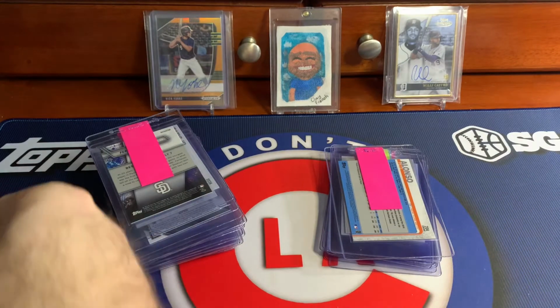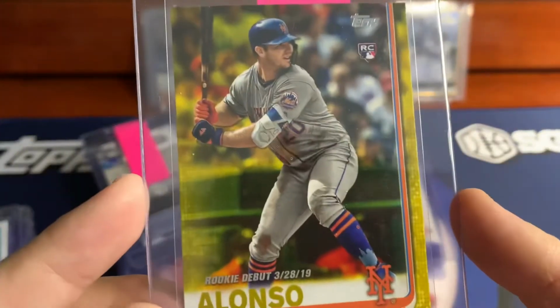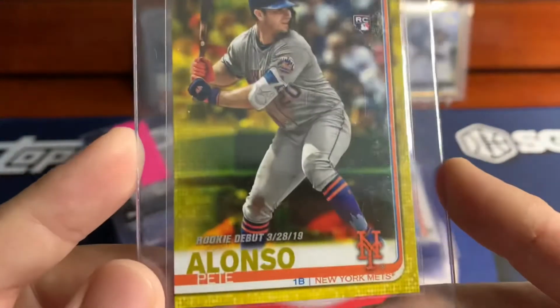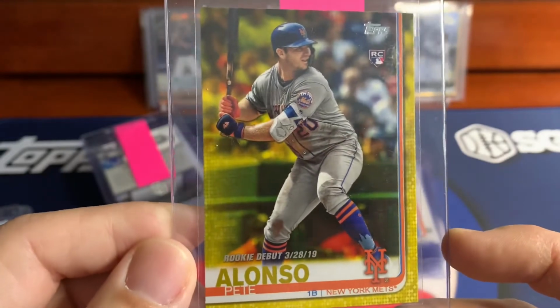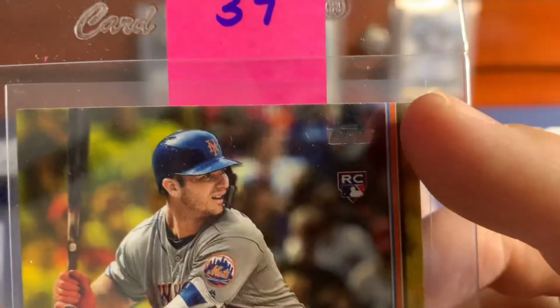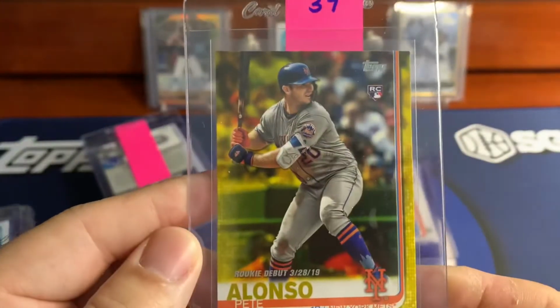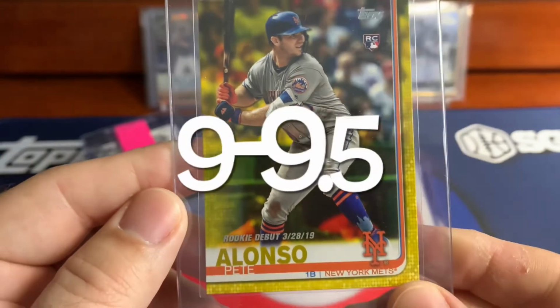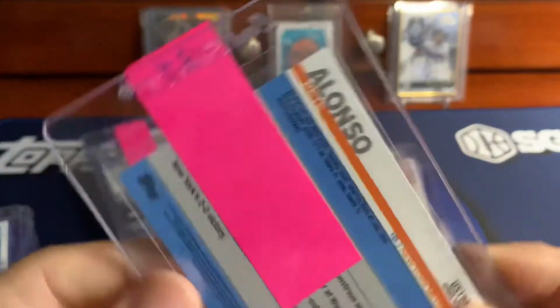Next is, what did I say, 9 to 9.5 on this one. So this is the yellow Walgreens for his, I think it's the rookie debut. It's a good looking card. Unfortunately, some of the edges, I don't know if you can really see it under this magnification. The little edges are a little rough as you lead up to the corners, and the corners aren't perfect. So my guess is between 9 and 9.5. I'm going to say 9.5, more than likely. The rest of the card looks great.